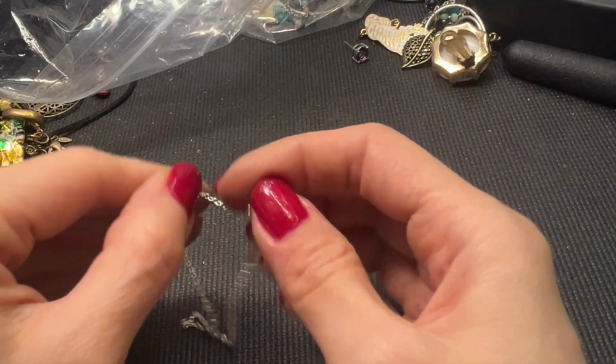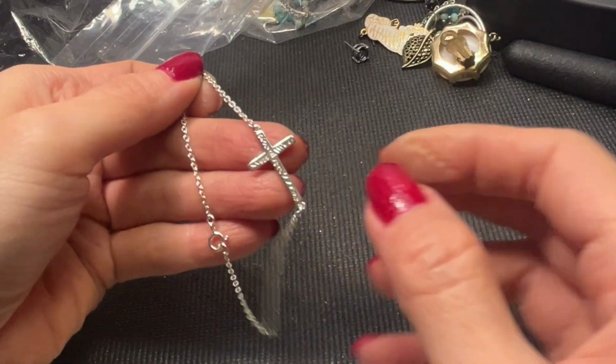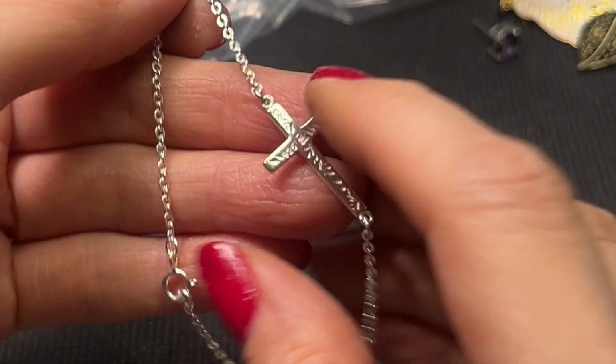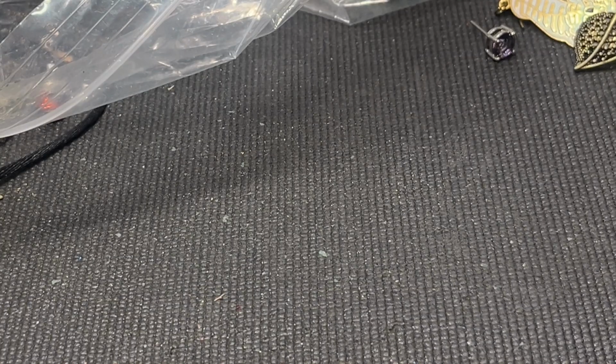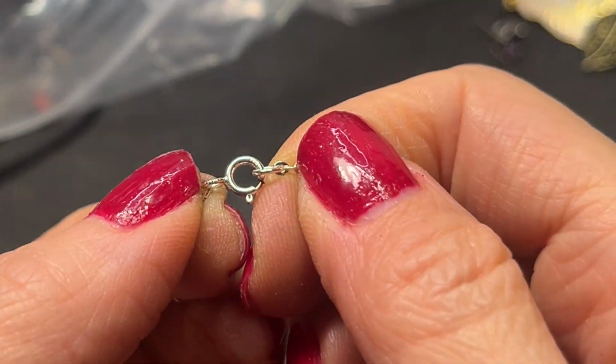We have this. This is really pretty. It's a sideways cross. And it does say 925 and has some etchings there. And some etching. And it is marked 925 right there.